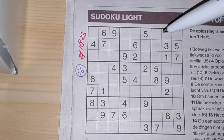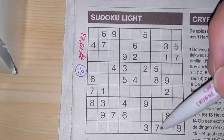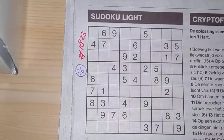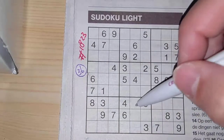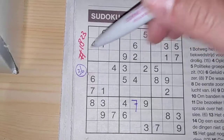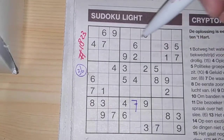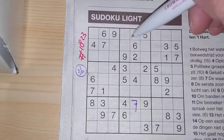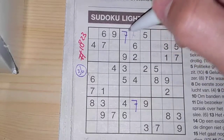Let me see. 7 in this last row, 7 in the row above. So in that row, the only place for the 7 should be there. 7 in the third row, 7 in the second row. So in the first row, the only 2 places for the 7 should be here. Or there we see here 7, no 7 there, 7 should be here.